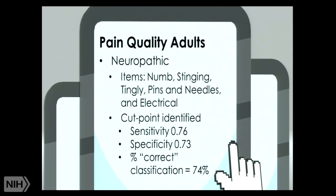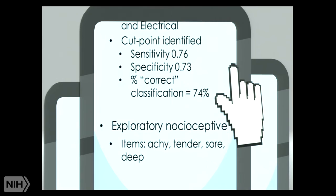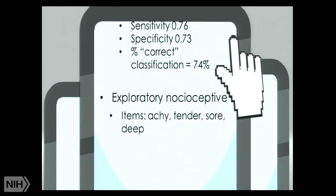We're also experimenting in an exploratory way with a nociceptive scale with items that would include things like achiness, tenderness, soreness, and there's one left off here, deep pain, and also steady pain.